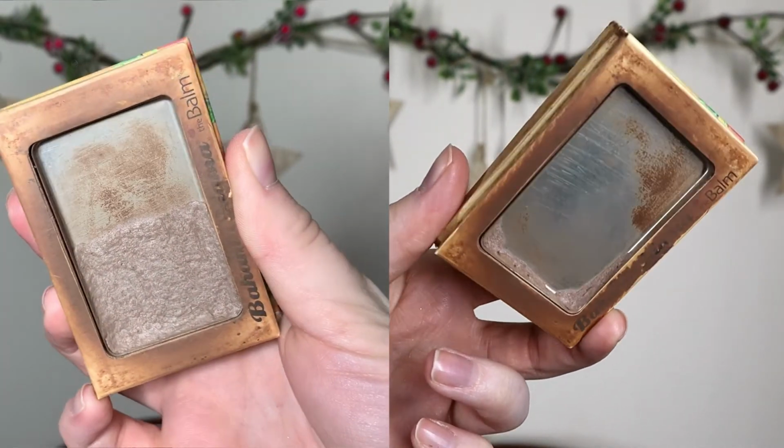I thought maybe I was going to use it up tonight before I started filming, but I did not. Leave me a comment down below letting me know how long you guys think it'll take me to use up this bronzer, because I don't think it's going to be very long. I am so excited that this is almost gone. If you guys caught my buy ban update, you would know that as soon as I pan this bronzer, I am allowing myself to buy more bronzer.